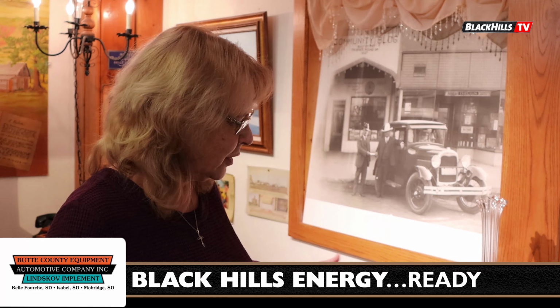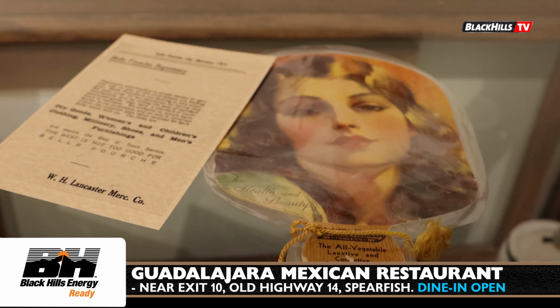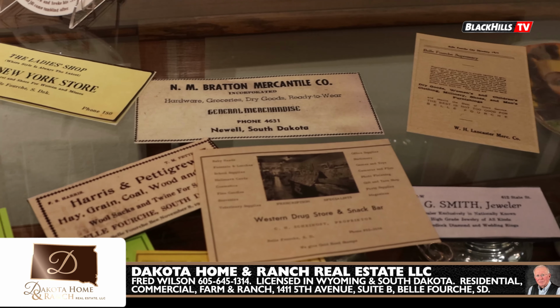This is our mercantile. We're going to have a board that shows some of the businesses that were in Belle Fourche, and we're going to have bags and boxes with merchandise that would coordinate with the shops that were here, and you'll be able to look in the bags and the boxes and just get a sense of what the stores sold.